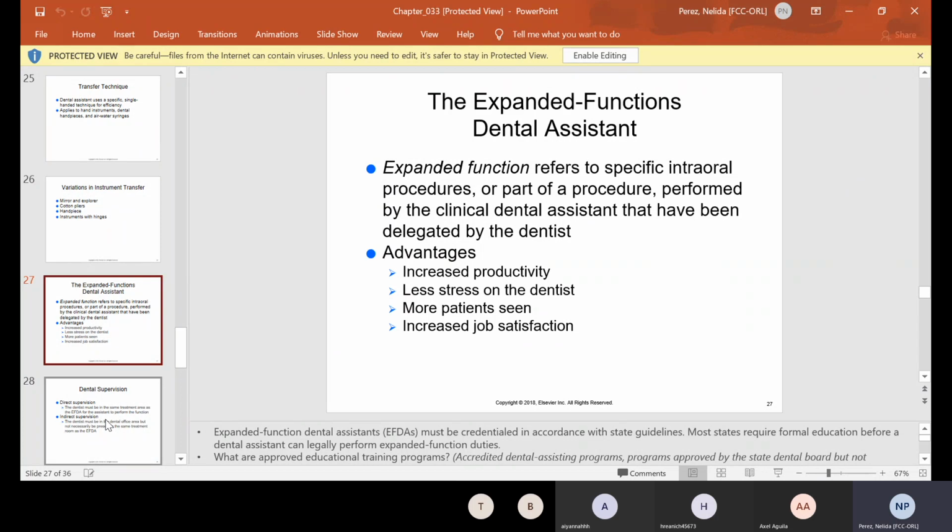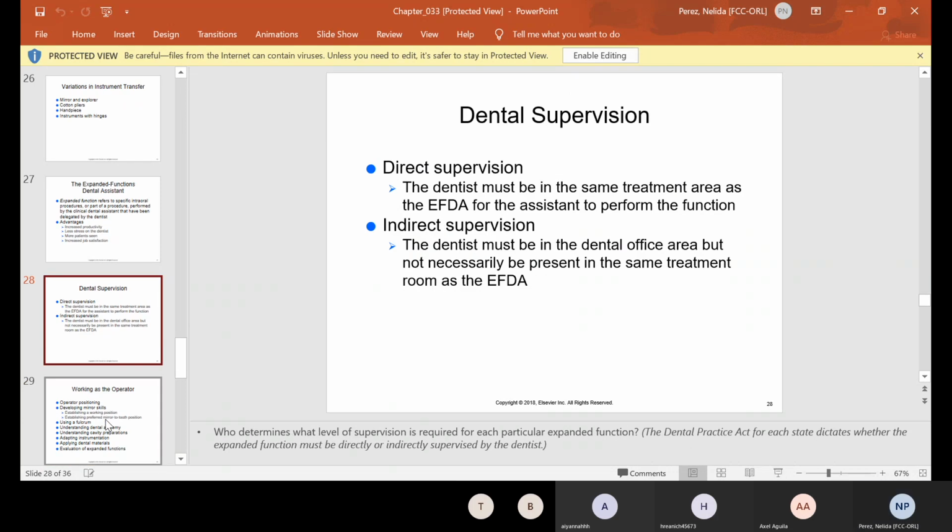Now, expanded function dental assistant, that's what you guys are trying to be, okay? Expanded function refers to specific intraoral procedures or part of a procedure performed by the clinical dental assistant that have been delegated by the dentist. So the advantages: increase productivity, less stress on the dentist, more patients seen, and increased job satisfaction. Dental supervision.